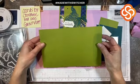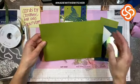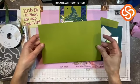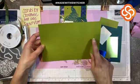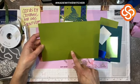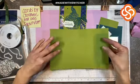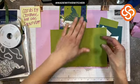Kathy says she hopes this carries over. I do too. So let me put that here because that's glaring and I hate to see the glare. So here we have our Old Olive. Old Olive is 8.5 by 5.5 and it's scored here at 4 1/4. So yes, Jay's right. The blueberry bushel is retiring. So I'm sure that this foil paper will be retiring.